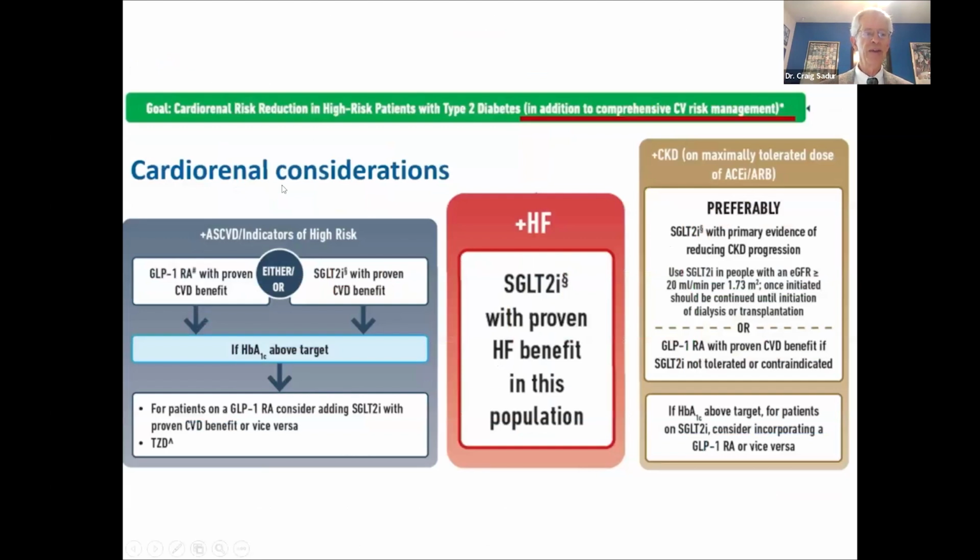So cardiorenal. So if the patient has atherosclerotic cardiovascular disease or multiple risk factors, and we saw this patient's family history, hypertension, and for all we know, dyslipidemia. So this tells us that for him, a GLP-1 receptor agonist or an SGLT2 inhibitor would be the way to go. But again, with eGFR being low, that tilts the scale toward the GLP-1 receptor agonist. Okay, so we've got a pathway with him. And again, there's other patients who will go down different parts of the chart.